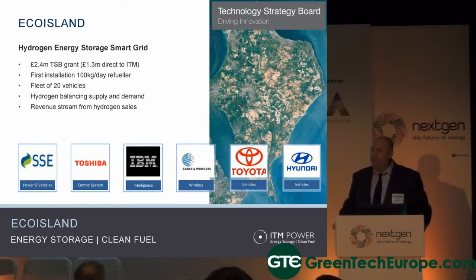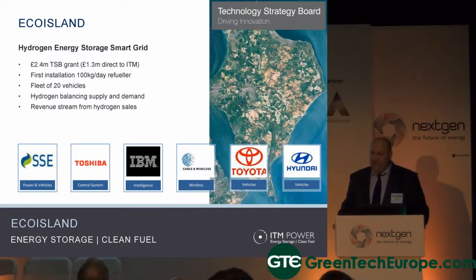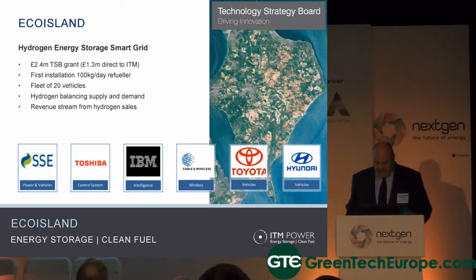So the first project is 2.4 million from the TSB. It's a hydrogen energy storage smart grid project where the hydrogen is used as a transport fuel. We work with SSE. They actually not only are supplying the renewables, but are also buying some vehicles to use on the island. Toshiba are doing the smart grid controls, IBM the user interface and the intelligence, and Cable and Wireless the data cloud, so that all the vehicles on the island know where the refuelling units are and whether they're full or not. We have vehicles from Toshiba and also fuel cell vehicles from Hyundai. We're doing marine vehicles, commercial vehicles, and fuel cell passenger vehicles. So an interesting development.